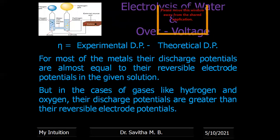Okay. Next is over voltage. Now, what is over voltage? The word itself tells, it is the extra potential that has to be supplied above the experimental or decomposition potential to make the electroplating process a continuous process. Okay, in general, if you want metals to get deposited, the experimental decomposition potential and theoretical decomposition potential are almost the same. Whereas if there is a gas involved, like hydrogen or oxygen or any gas, then this over voltage will be there.